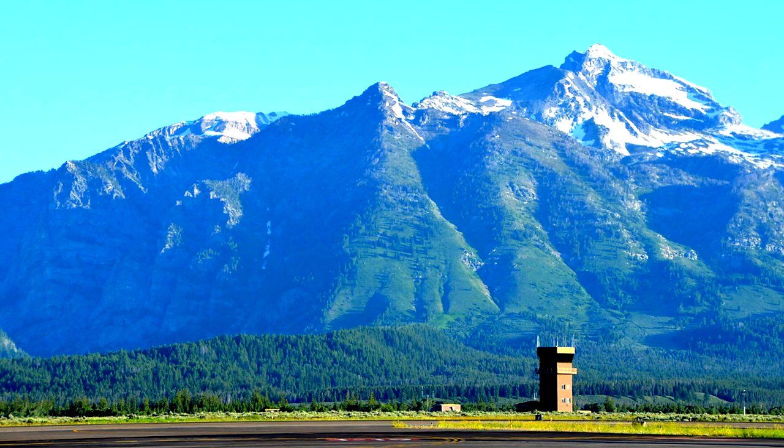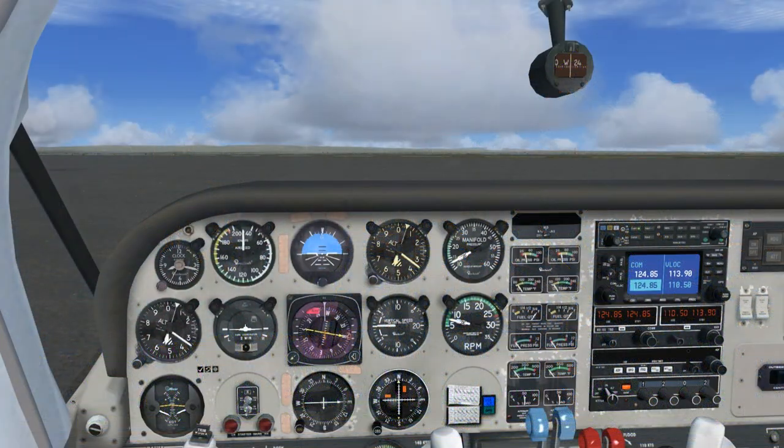Jackson Tower on 118.075 when ready. Squawk 1232. Beech November 79 Mike to Jackson Ground. Roger. Taxi to and hold short of runway 01. Contact Jackson Tower on 118.075 when ready. Squawk 1232.